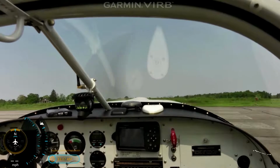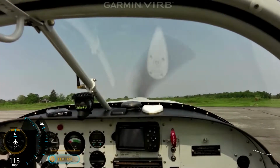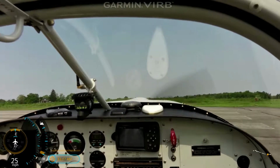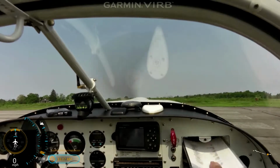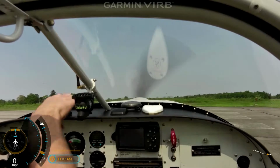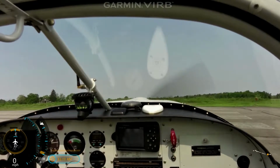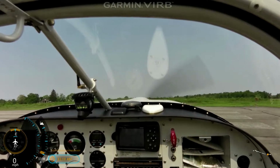Okay, let's see. Seatbelts are tight, canopy is lashed, propeller full forward. That is set on altitude, fuel pump is on. Okay, here we are taking off from Galion Municipal. Pretty disappointing airport. Here it is at 11 a.m. on a very nice Saturday morning, and the place is locked up tighter than a drum. Nobody around.